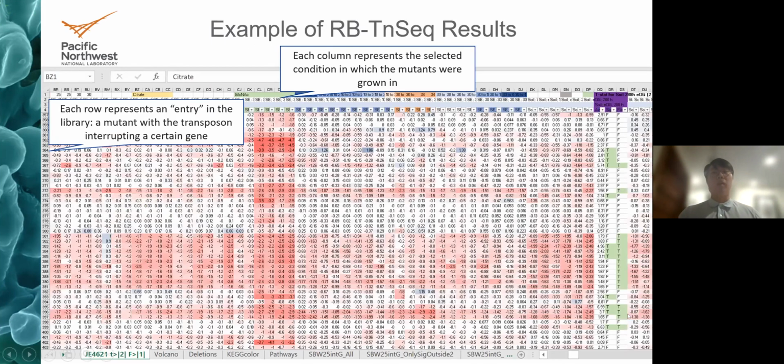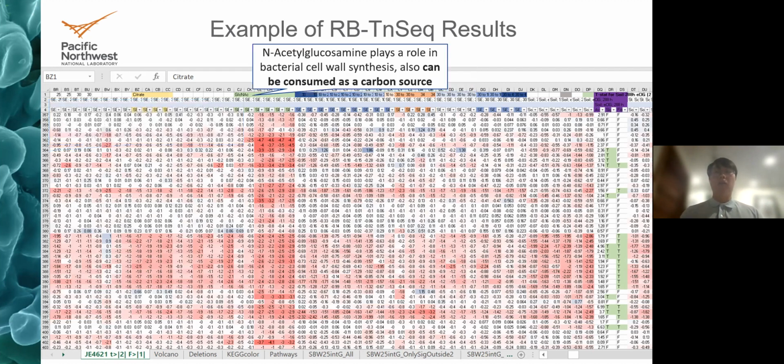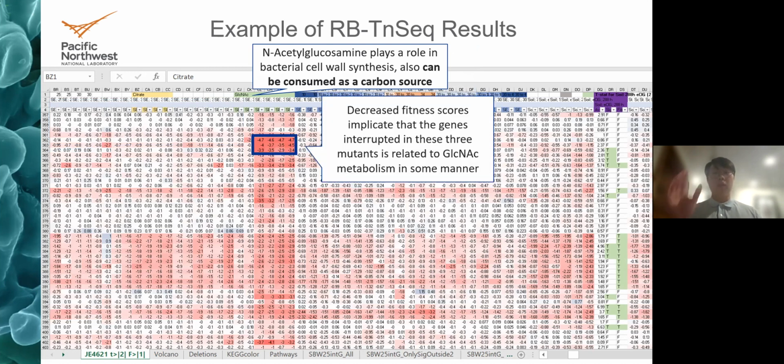Here's an example of RB-TnSeq results that you may find from an actual run. On the left, each entry inside the library corresponds to a mutant with the transposon interrupting a single gene. On the top, the columns represent the selected media that we decided to grow the mutants in. I wanted to focus on one specific condition, which is N-acetylglucosamine, or GlcNAc. This is something that can be consumed as a carbon source by the bacteria that we are using. If we focus on the rectangle that I circled here, there are 3 rows, which means there are 3 mutants, and they all have decreased fitness scores when grown only in GlcNAc.